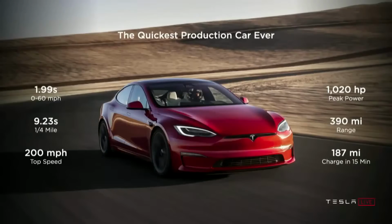And then in terms of additional stats, it's also the fastest production car to complete a quarter mile, so 9.23 seconds. It's got a 200-mile-an-hour top speed, over 1,000 horsepower, almost 400-mile range. Like I said, charges so fast, it'll be probably done by the time you have a coffee, basically.